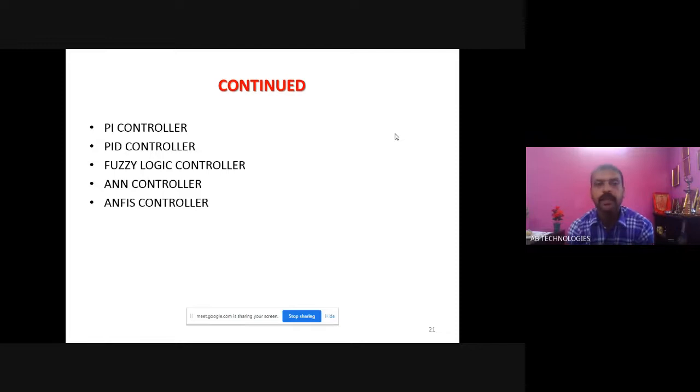Next, the controlling techniques used for bidirectional converters. First one is the PI controller, second one is the PID controller, third one is the fuzzy logic controller, then ANN and ANFIS controller. The PI controller is the proportional plus integral controller. In control systems, we have studied about the PI controller. In the PI controller, problems will come, like maximum peak overshoot. That means it will take more settling time, and there are rise time and fall time problems. So many problems are there. To reduce these, we go with the PID controller.